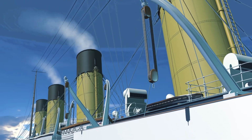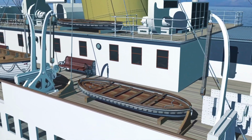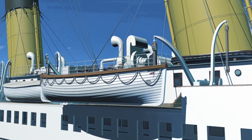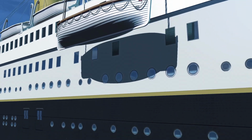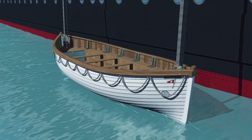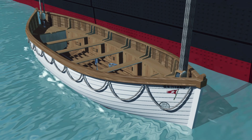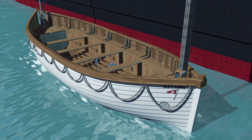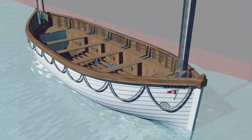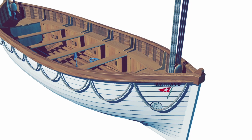The state-of-the-art davits were made by the Welin Davit and Engineering Company Limited of London and had the ability to launch double-banked boats if available. The 14 main lifeboats were 30 feet long and had capacity for 65 souls each, fulfilling British Board of Trade requirements, which specified cubic capacity of the hull as an indicator of how many people could be safely carried, rather than the actual dimensions of the vessel.